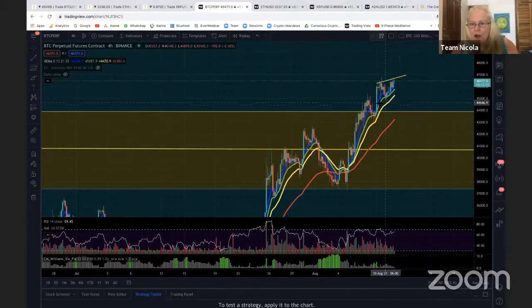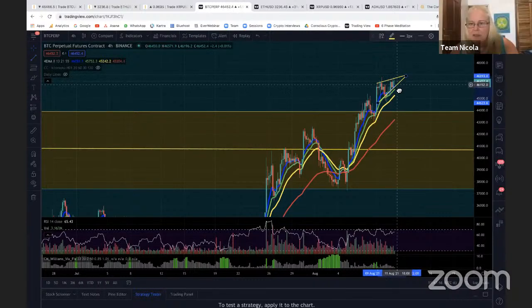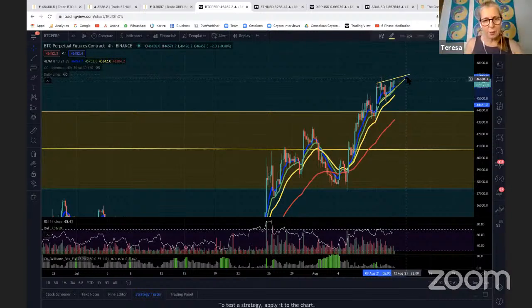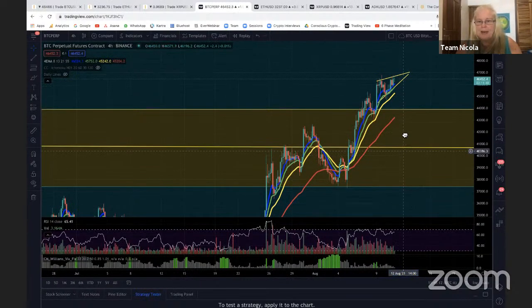a symmetrical triangle, Teresa. Yeah. Which is a continuation pattern. So we might indeed. It looks a bit more like an upward wedge than a symmetrical pattern, though. Possibly. Yeah. We'll just watch it, right? Because we're still creating higher lows. So anyway, back to the 4 EMA.